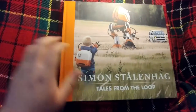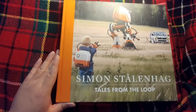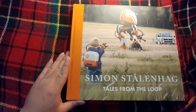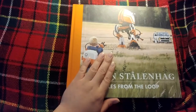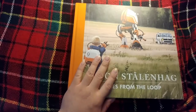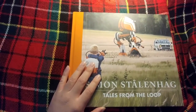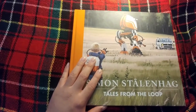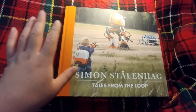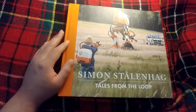I think he's a Swedish artist, and most of these landscapes probably have to do with photos taken of the Swedish landscape. This book is pretty cheap now, probably around 30 to 40.